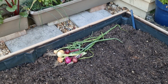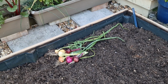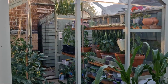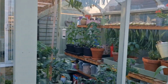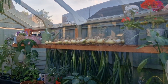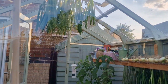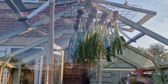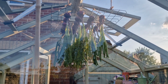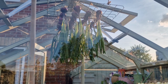There's a few onions there that are no good for storing, so they're going straight into the kitchen. And then if I come up, I've got all my onions hanging in the greenhouse, so there and up there. So that's a pretty good afternoon's work, I think.